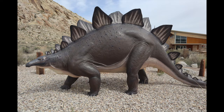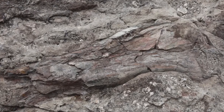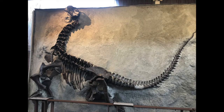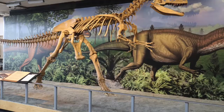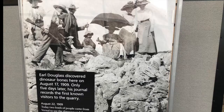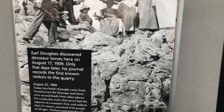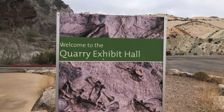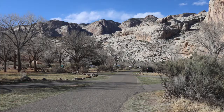Dinosaur National Monument has one of the richest dinosaur fossil beds on Earth. The remains date from the Jurassic period, 150 million years ago. The park includes over 210,000 acres in northeast Utah and northwest Colorado, and both areas have lots of trails to explore. In Utah, you'll find the Quarry Visitor Center and Exhibit Hall, which houses a huge wall of over 1,500 fossils embedded in the rock.